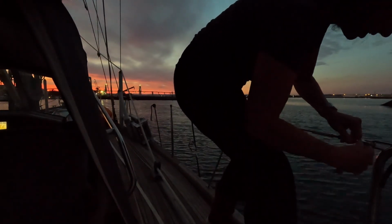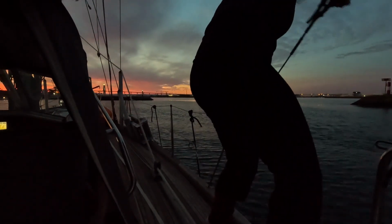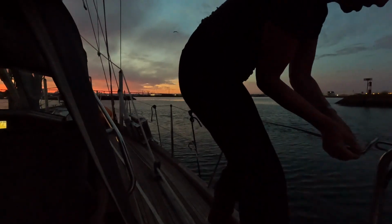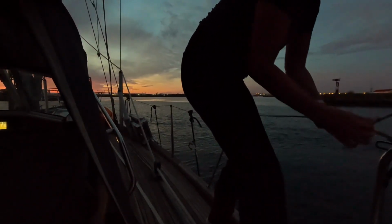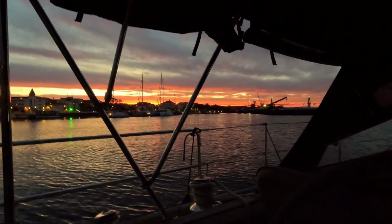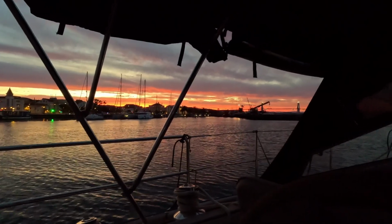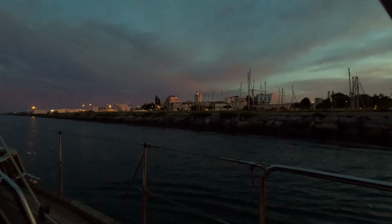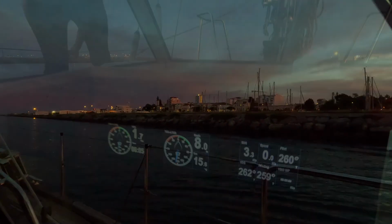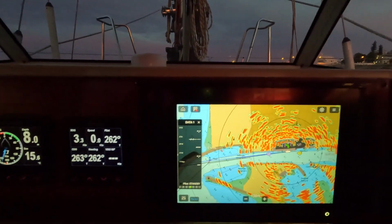Here we go again. So basically we're doing 3 knots down the river here, and I'm in tick over, and the paddle wheel log is saying 0.2, so actually it's potentially 3 knots coming down the river now.